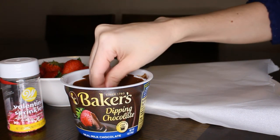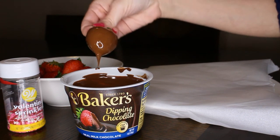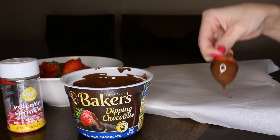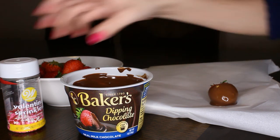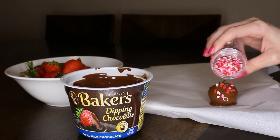What's Valentine's Day without chocolate-covered strawberries? Seriously, one of my favorite desserts ever. I feel like I could eat these every night for dessert and not get tired of it. Adding little heart-shaped sprinkles to them just adds that touch of sweetness.